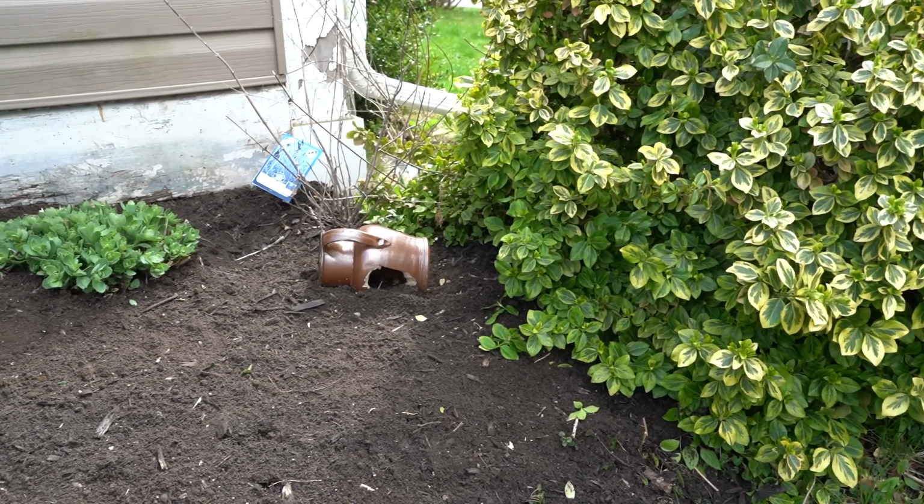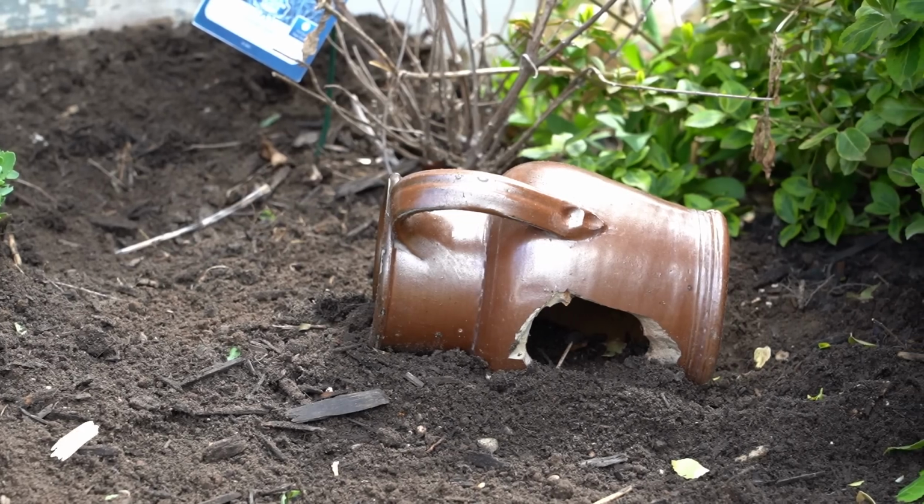If garden toads are a sign of a healthy garden, then I need to attract more. We're bringing in primo real estate into this garden block. Well, this is a disaster.